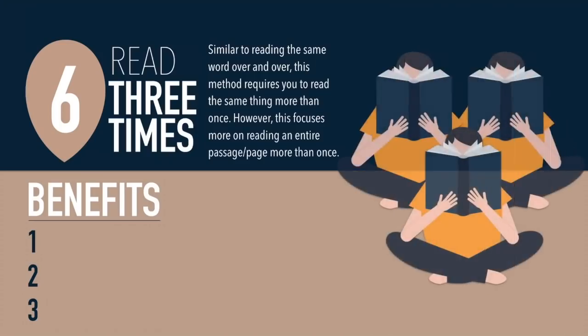Let's move on to method number 6, all right? So method number 6 is read 3 times. Yep, you heard right. Read 3 times. So similar to reading the same word over and over, this method requires you to read the same thing more than once. However, this focuses more on reading an entire passage or page more than once, okay?